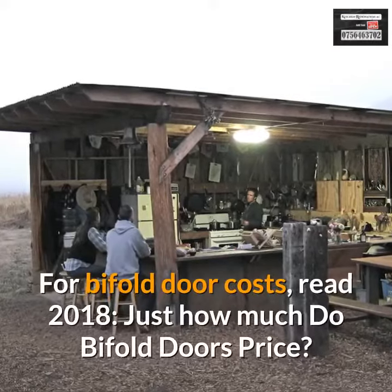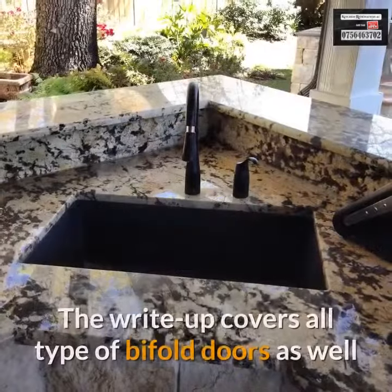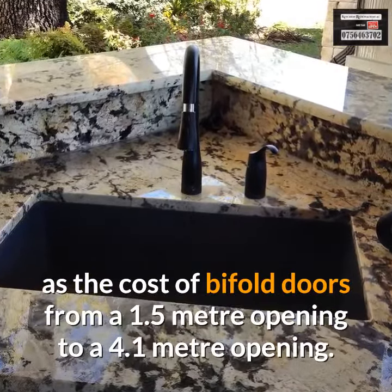For bifold door costs, read "2018, how much do bifold doors cost?" The article covers all kinds of bifold doors as well as the cost of bifold doors from a 1.5 meter opening to a 4.1 meter opening.